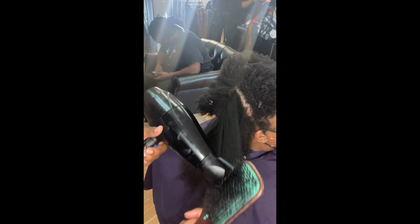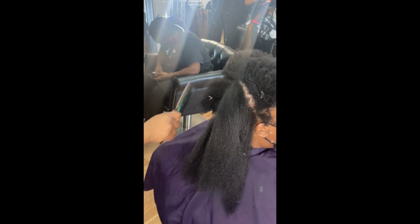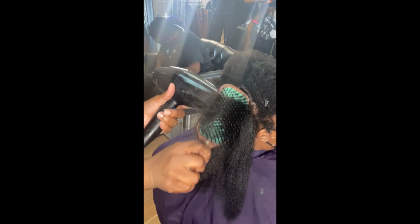So it was a good thing to see that my hair is indeed not as damaged as I thought it was. And yeah, I was pleasantly surprised with the growth and also the thickness. Honestly, guys, I don't really care about length. I do love volume, and I do love my hair to be thicker. So I was pleasantly surprised and satisfied and content with the thickness of my hair and the volume. So I was so happy.